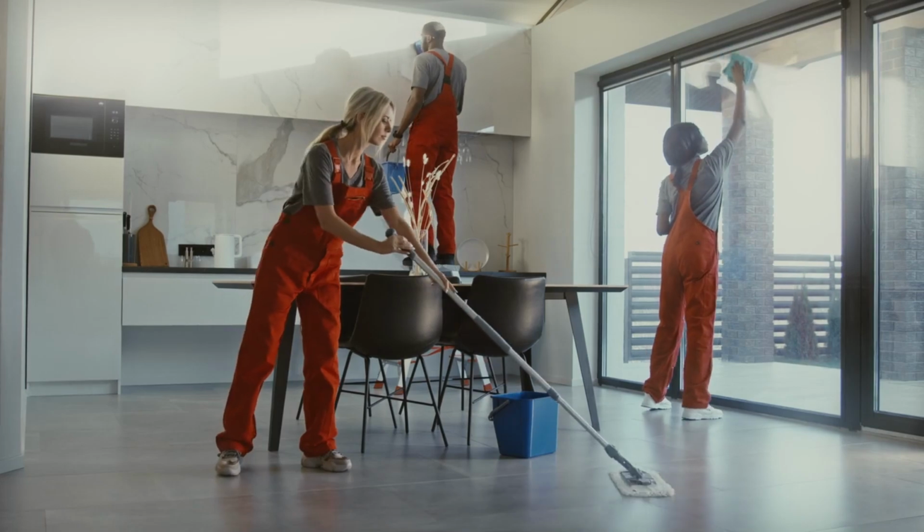It will really freshen up the baseboards, any loose cobwebs, wiping down the blinds, just doing a really good, nice detailed clean. It's a great way to spend and invest in your home to really get more whenever you start to get offers.